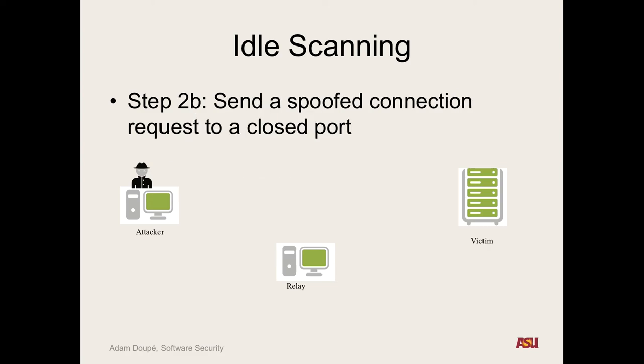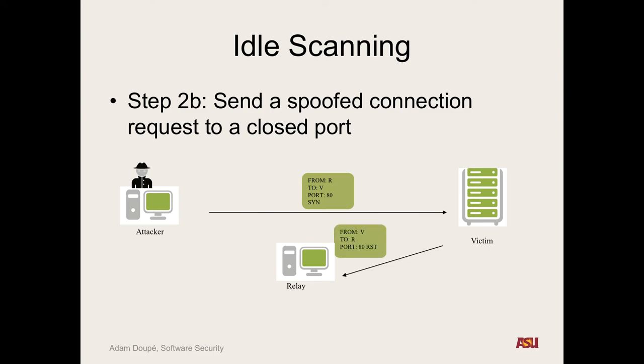Now what about the case where I send a spoofed connection and it's a closed port? Port 80 is closed. Is the victim going to send a SYNACK? No, it can't. It's either going to send nothing, which we saw could be the case on some systems, or it's going to send a reset packet. And then the relay, when it gets a reset packet for something it has no idea about, if you think about it, if I say, hey, our connection's messed up, here's a reset, and you get that and say, I'm not expecting a reset, here's a reset, we would just keep sending back resets forever. So this is why the relay shouldn't reply to a reset. It should just ignore it or not do any behavior here. So now what's the next IP packet that the relay is going to send? What's its IP ID going to be?